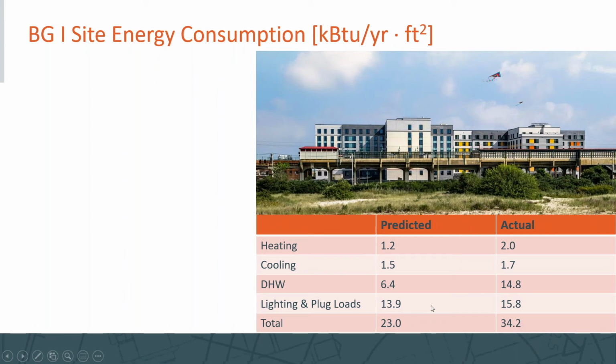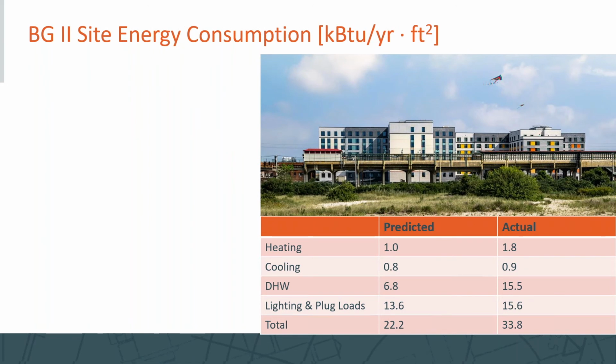And then the lighting and plug loads, we might be off a little bit as far as pumps and elevators and things like that go. We think we need to refine our assumptions for that stuff. I don't think we have enough data to actually figure that out yet, and we're trying to develop research projects so that we can hone in on that energy use and make better assumptions.